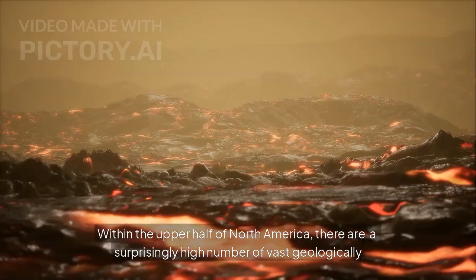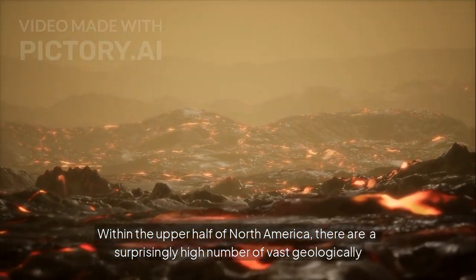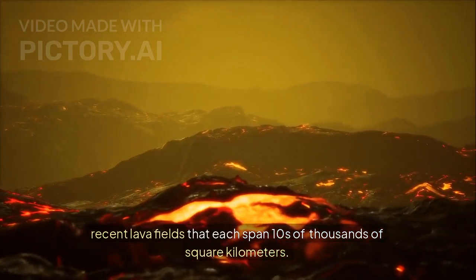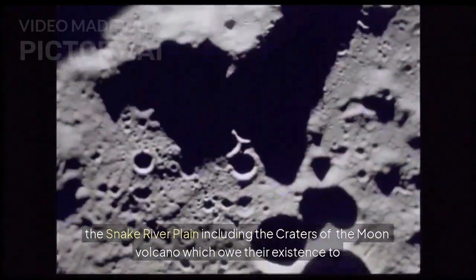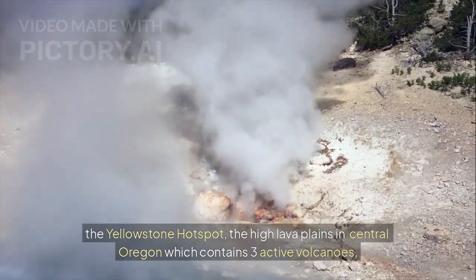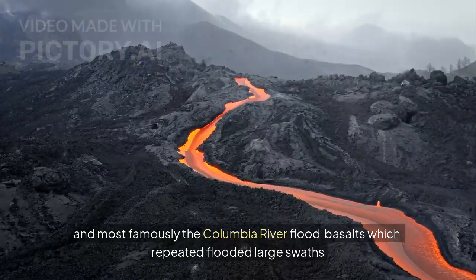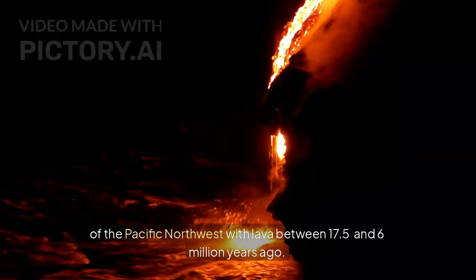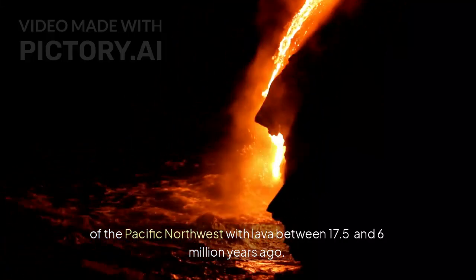Vast lava fields within the upper half of North America. There are a surprisingly high number of vast geologically recent lava fields that each span tens of thousands of square kilometers. These include the Snake River Plain, including the Craters of the Moon volcano, which owe their existence to the Yellowstone hotspot, the High Lava Plains in central Oregon, which contains 3 active volcanoes, and most famously the Columbia River flood basalts, which repeatedly flooded large swaths of the Pacific Northwest with lava between 17.5 and 6 million years ago.